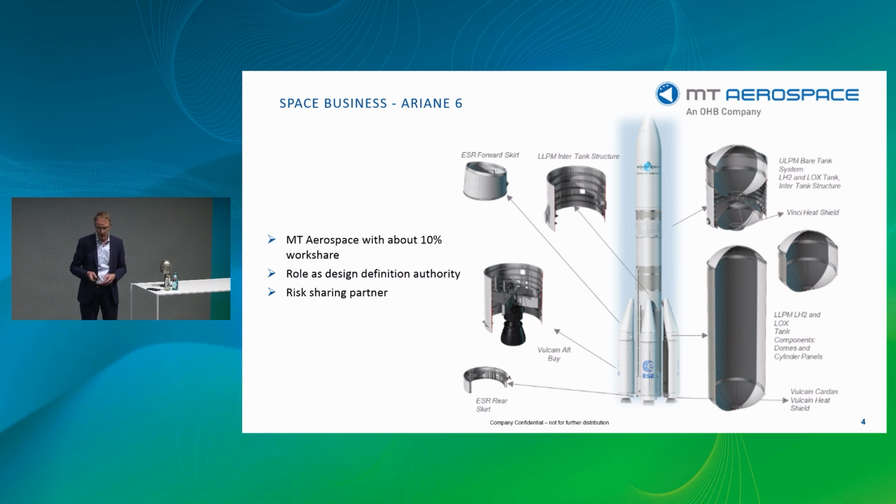We are talking about those huge tank structures here. Just to give you a dimension here, they are 5.4 meter diameter, 20 meters long. So huge tanks which are emptied within 180 seconds. That's what's happening when you launch such a rocket like Ariane 6. And that's our traditional business. That's where we are coming from.